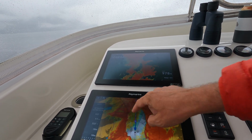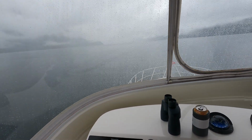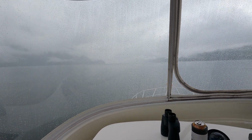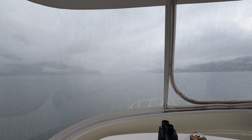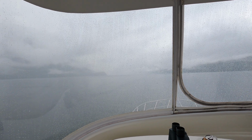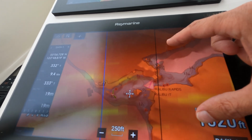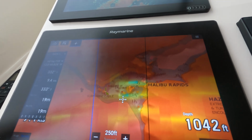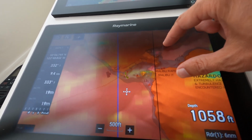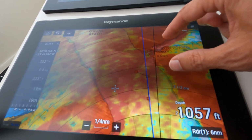Here, look at the chart plotter. This is the radar picking up a rain squall that's coming through. And if you look, you'll notice you don't see much. So hopefully the visibility is a lot better when we get there, because it would be terrible trying to go through these rapids. If you look at them, they're super, super narrow. And if we have zero vis, which right now this entire rainstorm, this squall is sitting over, that could be an issue.